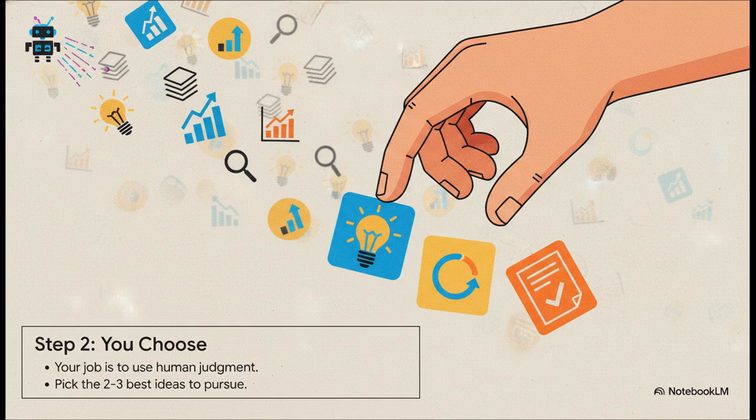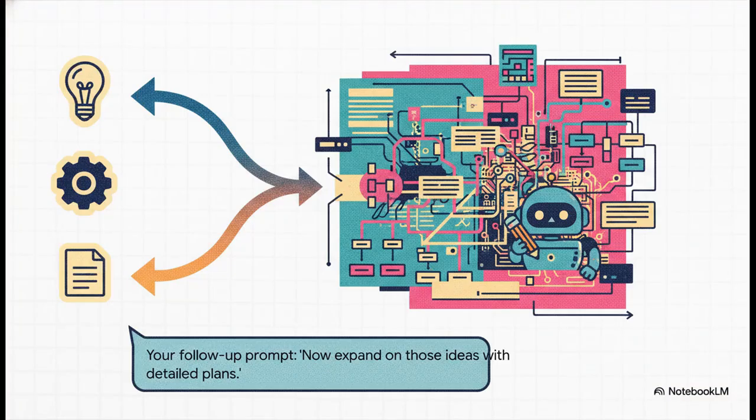Now, this is the moment where you, the human, are completely irreplaceable. You scan that list and you use your gut, your experience, your judgment, and you cherry pick those 2 or 3 ideas that just feel like they have real potential. You're the curator here. Once you've made your picks, you go right back to your AI teammate. You give it a new, much more focused task. You're not just taking the first draft and running with it, you're directing the next phase. This back and forth process is the absolute key to getting something amazing.